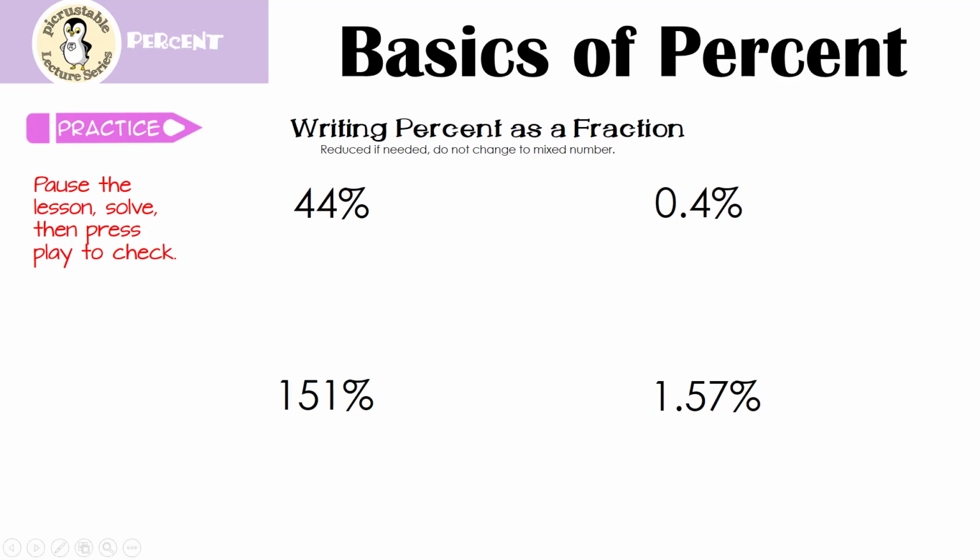All right, let's see how you did. 44% as a fraction. Remember, we drop the percent sign and rewrite it as a fraction over 100. Now we need to reduce. Well, it so happens that 4 goes into both of them. I cancel out the common factor and I end up with 11 over 25.